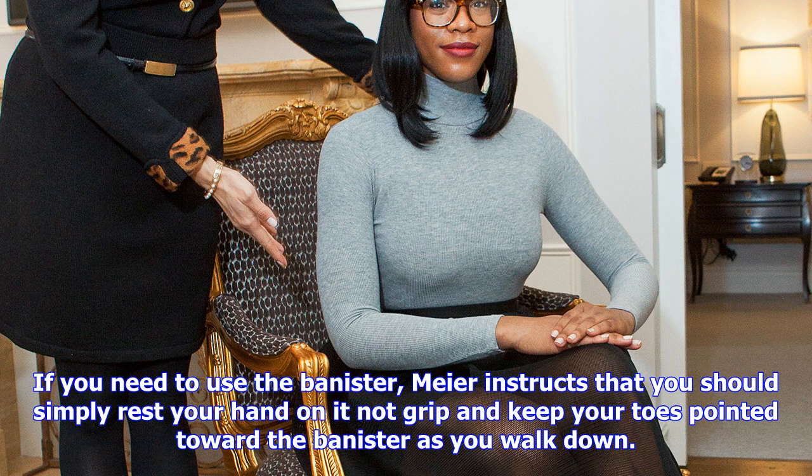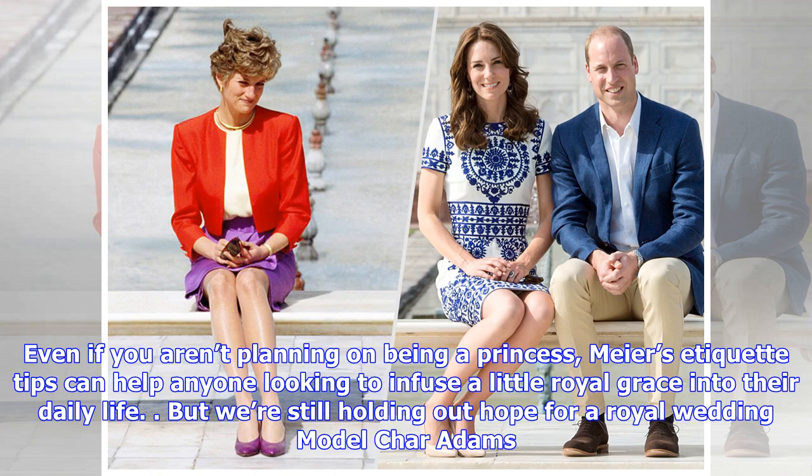If you have a handbag, Meyer says that you should place it on the seat next to you before employing the swivel and pop. Then, after you stand, you gracefully reach back into the car without turning around to get your bag. 6. Step by step.